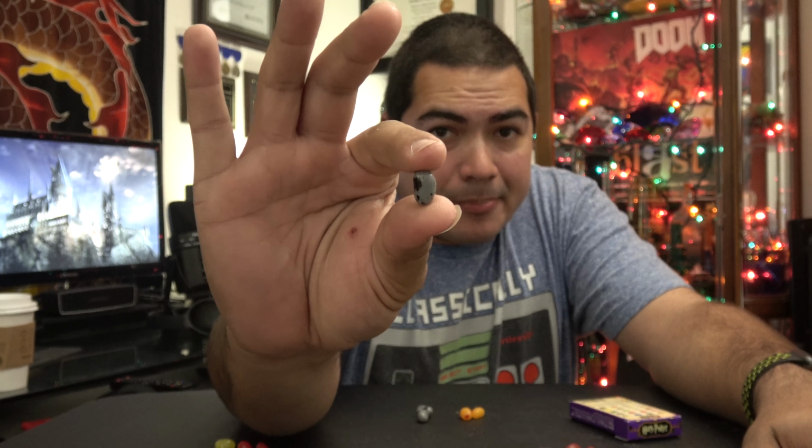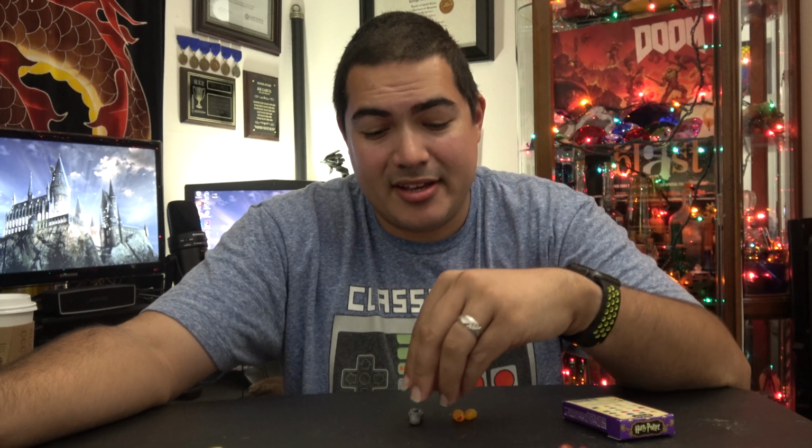Oh, black pepper. I like black pepper. Let's just see what it's like in a jelly bean. Oh, I'm surprised. That's actually kind of nice compared to everything else I've tried. Surprisingly and pleasantly nice.